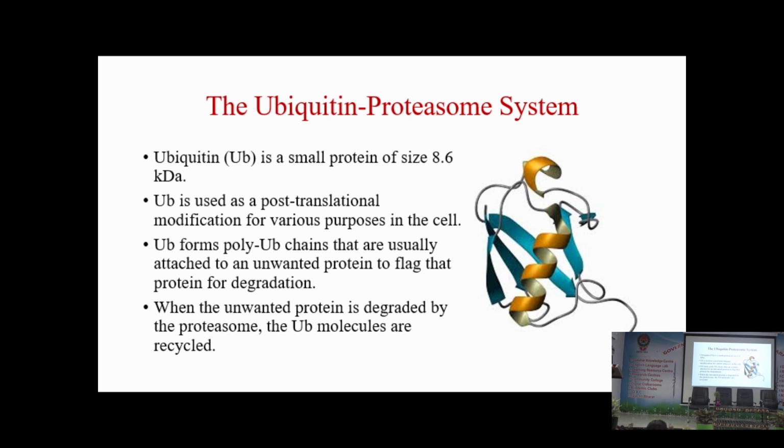And one important thing about this ubiquitin is it can form polyubiquitin chains, okay? So if one ubiquitin, when I say one ubiquitin, I'm talking about one molecule of ubiquitin, is attached to any of your proteins, that means it has a specific signal inside your cell for one of the cellular processes. But if there is a polyubiquitin chain attached to one of your proteins in the cell, that means that protein is marked or flagged for destruction, okay?